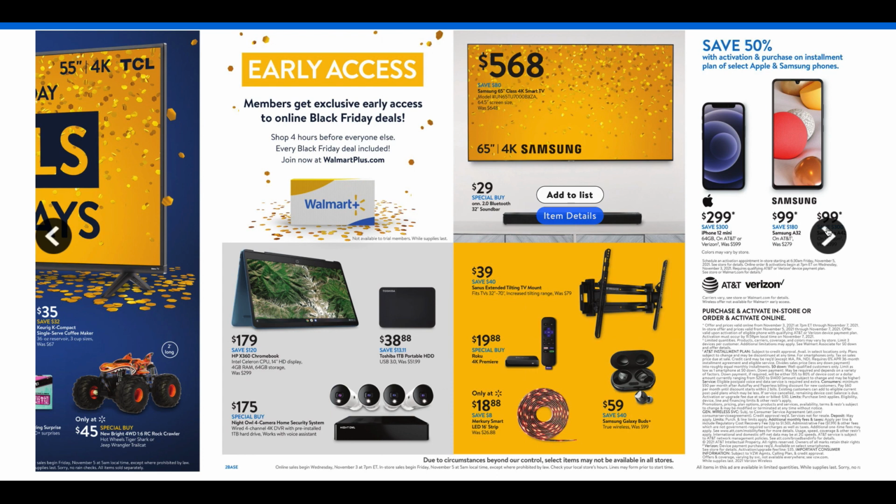So if you are a Walmart Plus member, you can shop 4 hours before everyone else. You get early access to the online Black Friday deals. So 4 hours is huge. Keep that in mind. That is a really awesome little perk, especially if you're already a member. You can knock out some of your holiday gifts super quick.